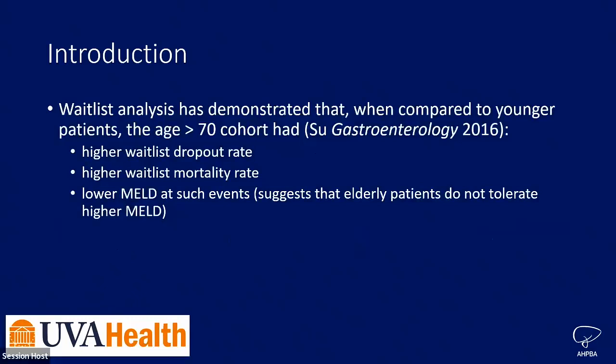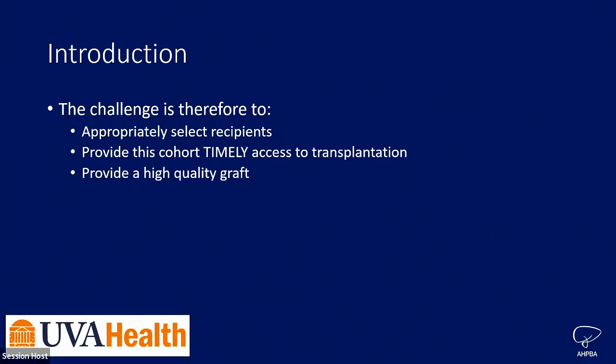Prior waitlist analysis has demonstrated that, compared to younger patient populations, the age greater than 70 cohort specifically had a higher waitlist dropout rate, a higher waitlist mortality rate, and a lower MELD at such events, which suggests that these patients do not tolerate higher MELDs. The challenge is therefore to appropriately select the patients who will benefit from liver transplant in this age cohort, provide them with timely access to transplantation, and also provide a high quality graft.